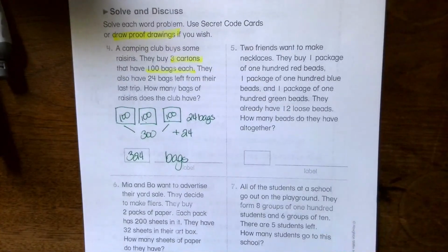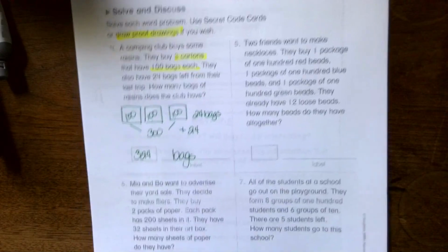Number 5 says 2 friends want to make necklaces. They buy 1 package of 100 red beads, 1 package of 100 blue beads, and 1 package of 100 green beads. They already have 12 loose beads. How many beads do they have all together?